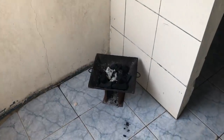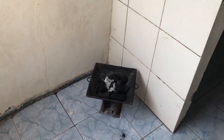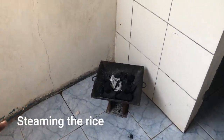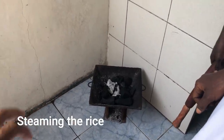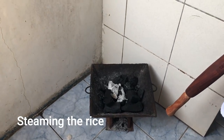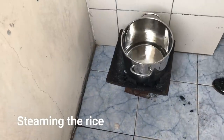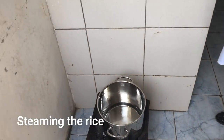Okay, guys, we're preparing another pot, they say. Cook pot? Yeah, so we're going to steam the rice. Is that called cook pot? What is that called? This thing, the stove, what is it called? Chapel pot. Say it again? Chapel pot. Okay. So you're just going to boil the water and put the rice in here and steam the rice.